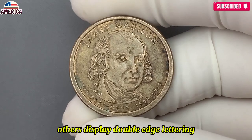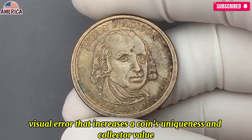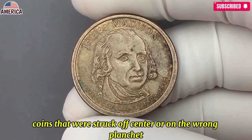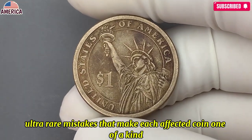Others display double edge lettering, where the edge inscription appears twice, a stunning visual error that increases a coin's uniqueness and collector value instantly. And let's not forget coins that were struck off-center or on the wrong planchet, ultra-rare mistakes that make each affected coin one of a kind.